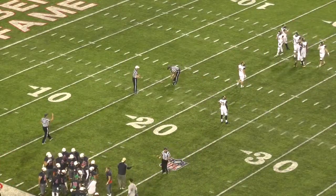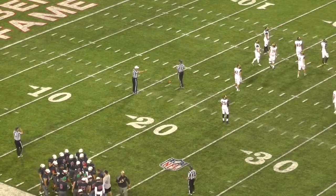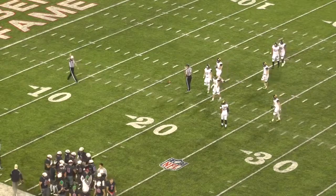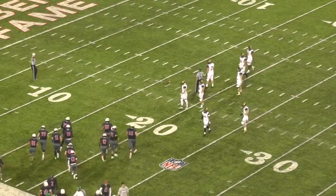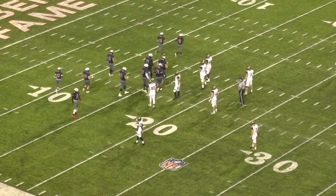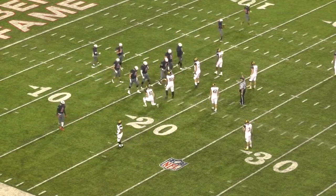How big is special teams here? And not only in high school, not only in college, professional, all three. How big is special teams? It's huge. It's huge. It's 1/3 of the game. People don't realize that. And I think that teams that ignore it, which I don't think you see anymore, but if you ignore it, it's going to come back and bite you.